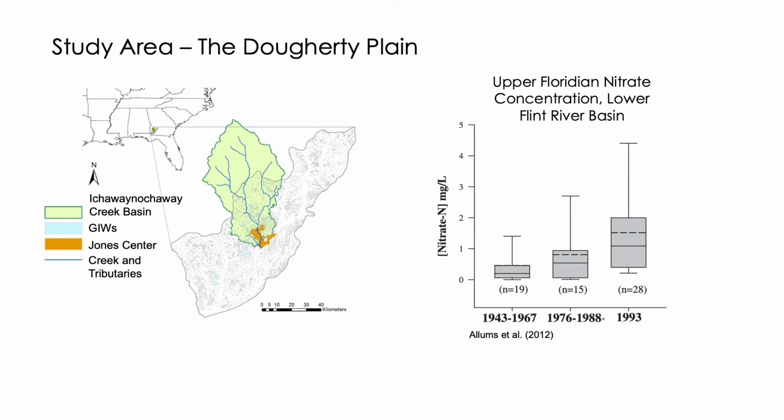Instances of nitrate contamination of Upper Floridian wells that supply drinking water have been reported, and an increasing trend in nitrate concentrations in springs discharging into the Flint River is shown here. Our study sites are in the Itchaway-Notchaway Creek Basin. They include forested wetlands at the Jones Center at Itchaway and agricultural wetlands on working farms.